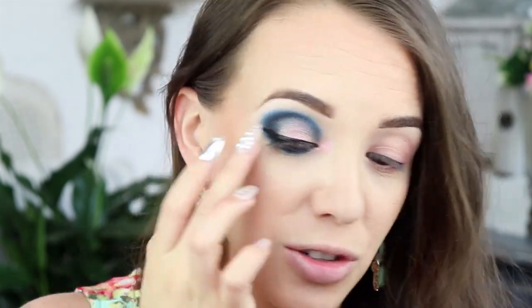I'm still waiting for it to dry down here in the corner, and then we can see if it's actually matte. I'm actually also going to apply this to the back of my hand, and I'm going to be applying the rest of my makeup, and I will show you guys how it wears, like with a rub test, waterproof test, although it's water activated, so I don't think it's waterproof. But I am very impressed.